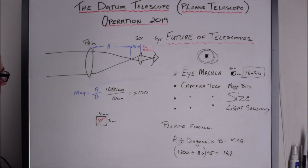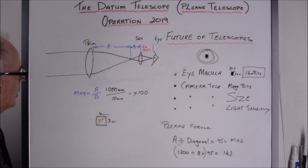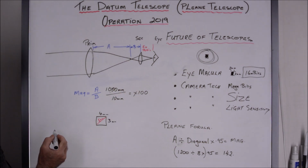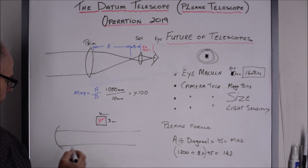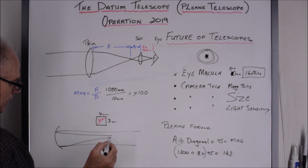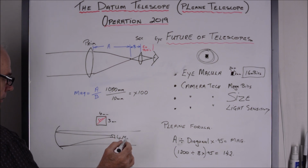Okay, so how does that affect my telescope design? As I said, I do not have a secondary lens. So basically, if you look at my arrangement, I have a mirror that brings in light through a parabolic mirror. The light comes in at right angles and it's reflected onto a sensor, which is a camera, which is 4 megapixels. 4 megabits.